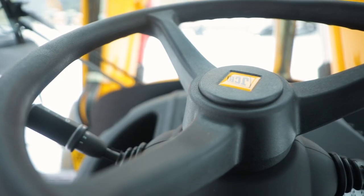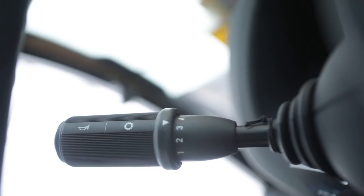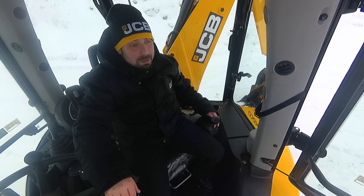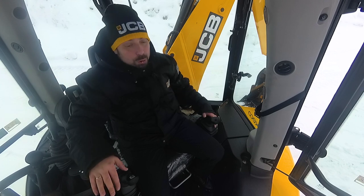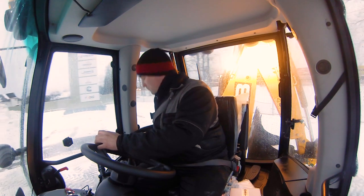The steering column is fully adjustable, telescopic. Steering is carried out by this wheel, and gearbox control is also located here. Of course, all 5CX backhoe loaders in the basic equipment version are equipped not only with a cabin heater, but also with air conditioning of the cabin.